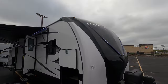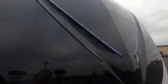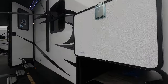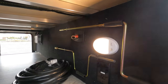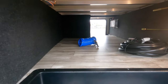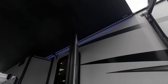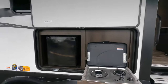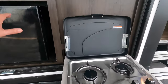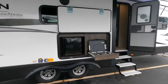Starting up front here, beautiful fiberglass front cap. Beautiful LED lighting on the outside here. Real big pass-through storage compartment, motion sensor lighting in here, battery disconnect, a lot of space. Big power awning, nice white LED lighting underneath. Nice little outdoor kitchen, two burner cooktop, nice fridge for all those ice cold adult beverages.